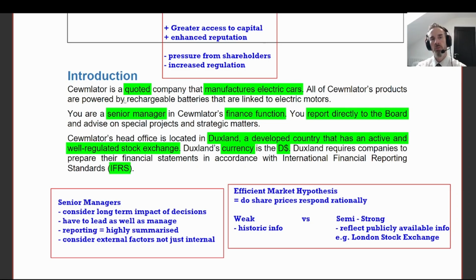So, the companies are generally quoted. You get given a little bit of information about the background. So we know they manufacture electric cars. You're a senior manager in the finance function. You report to the board. I mean, that's pretty much all they do, is change the name of the organization in that sentence each time.